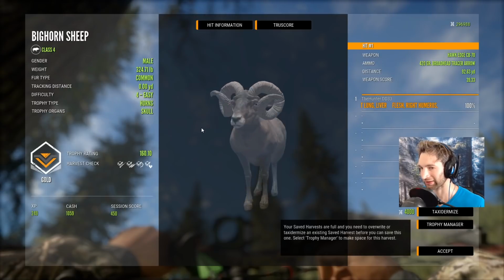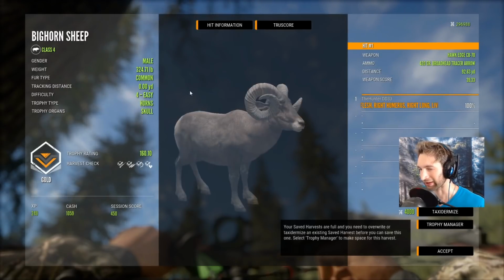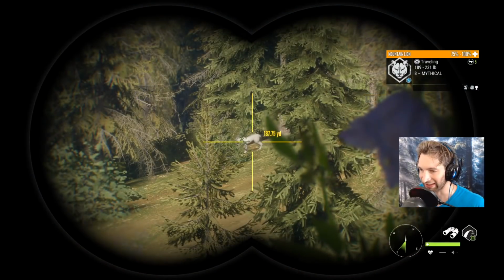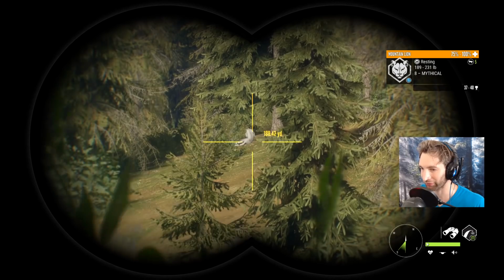And I think we'll keep him because he does have kind of a small diamond rack. Yeah, that's a great ram. I mean, he's only 4 points off from being a diamond. That's an 8 mythical gray mountain lion, and if we could take him down, I would absolutely love to.